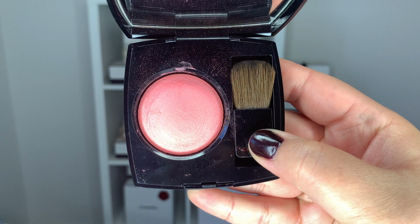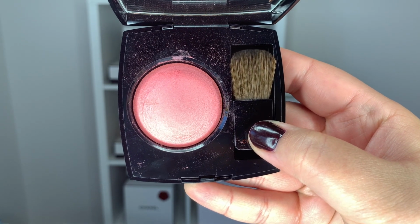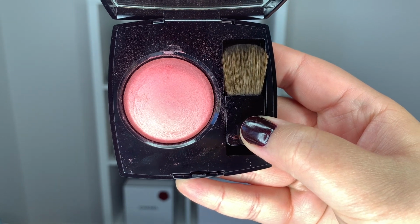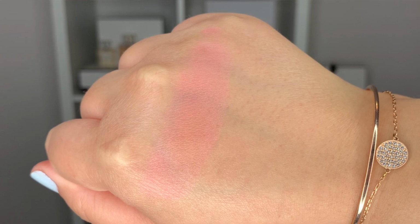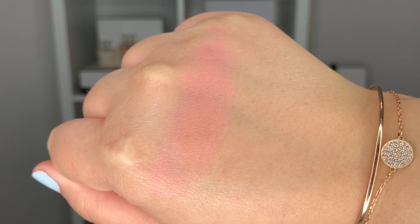We then have Rose Pétillant, which is just a really nice, cool-toned, bubbly pink. It has a nice satin finish. This is one that I usually skip highlighter when I wear because I just find that it offers enough glow to my complexion. It's not a question of it offering lots of chunky glitter. I just find that this is just nice on its own.